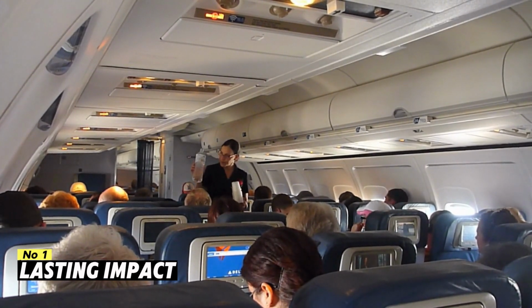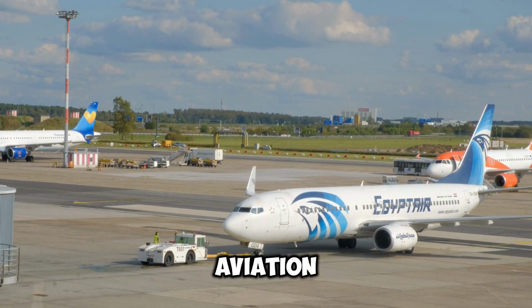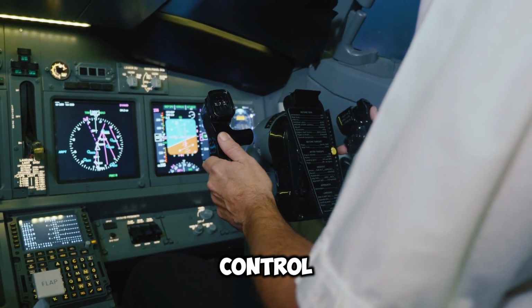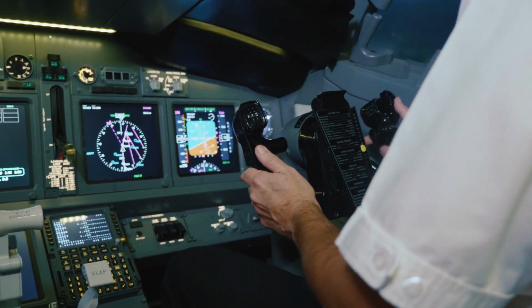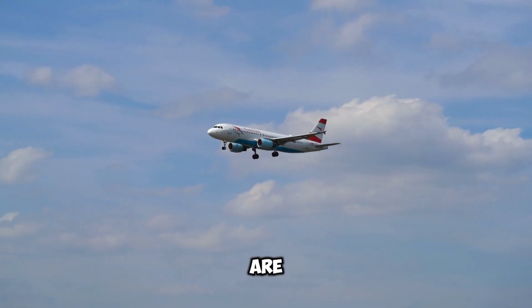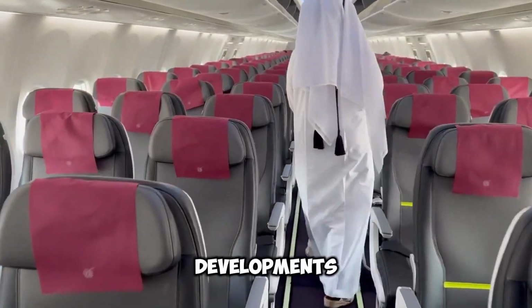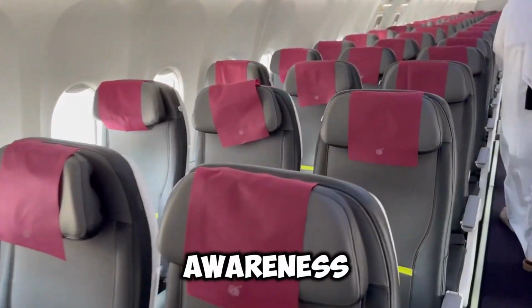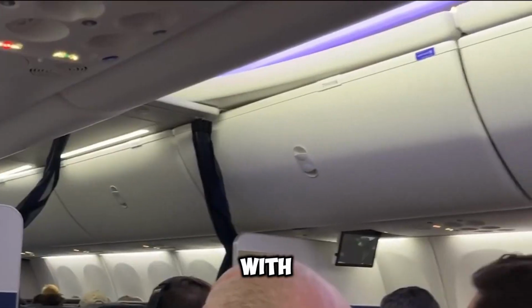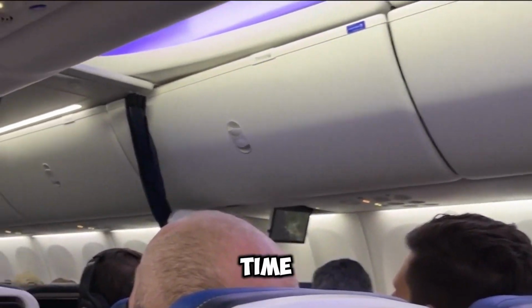Beyond its immediate aftermath, the Grand Canyon mid-air crash left a lasting legacy that changed aviation safety standards globally and established new criteria for regulatory control in the commercial aviation industry. The event led to important developments in radar and communication systems that are now commonplace in air traffic control operations worldwide. These developments have greatly enhanced situational awareness for both pilots and controllers and decreased the risks associated with congested skies full of commercial aircraft operating at different altitudes at the same time.